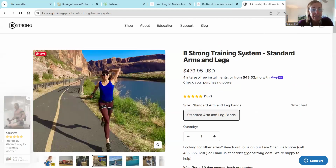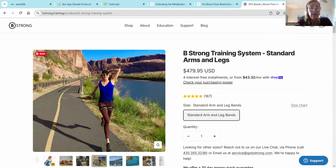So you could go running, or maybe you're hiking, going upstairs. What I'm researching is, does this make a difference on your cardiovascular health if we add BFR bands into a training program? So what can we stack together? I'm always looking at how we can get more out of our workouts.